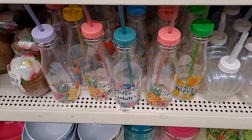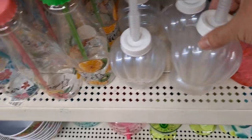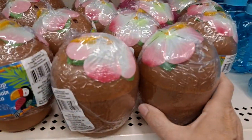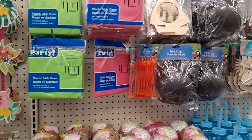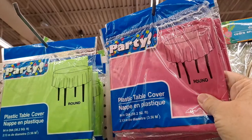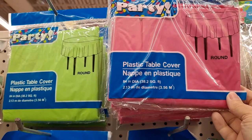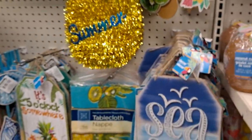Here's the drink bottle drinks. I've gotten this one for my granddaughter too, a little seashell. And there's a mermaid tail right here. Just adorable. Coconut drinks, I mean, that's really fun. Now these are the round table covers. I don't believe I've seen round table covers here before. I've always seen the long oblong ones. So I don't know if that's just a brand new product or if they've done it and I just never realized. But it's coming in green and pink.